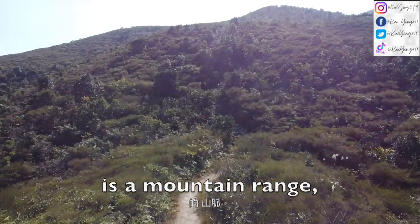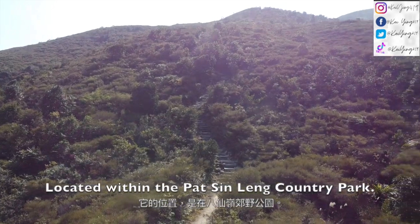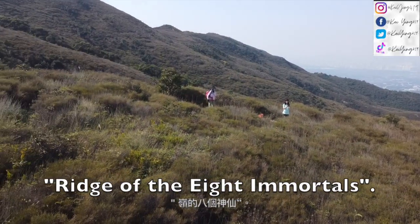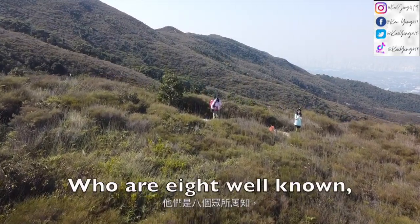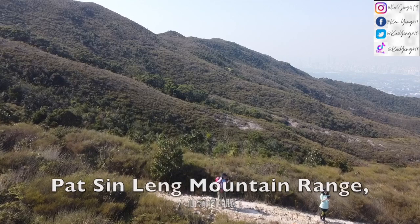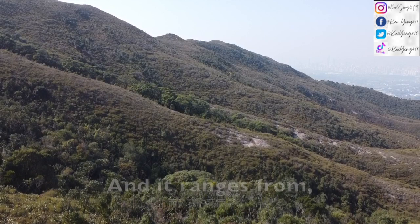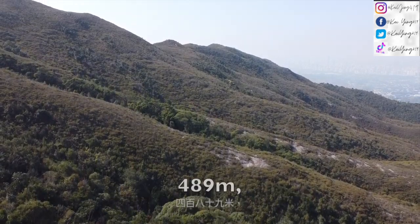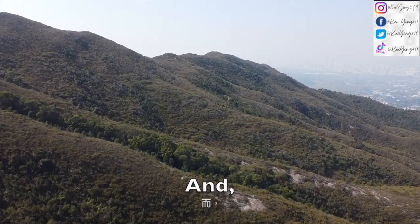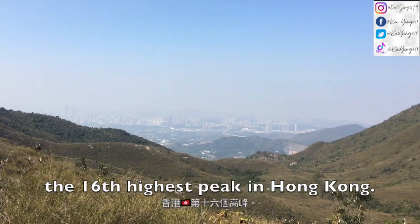Patsinleng is a mountain range in the northeast New Territories of Hong Kong, located within the Patsinleng Country Park. The name patsinleng literally means Range of the Eight Immortals, who are eight well-known Xians. The eight peaks along the patsinleng mountain range are each named after a different immortal, and it ranges from 489 meters to 519 meters. And it includes Sheung Tsz Fung, which is the 16th highest peak in Hong Kong.